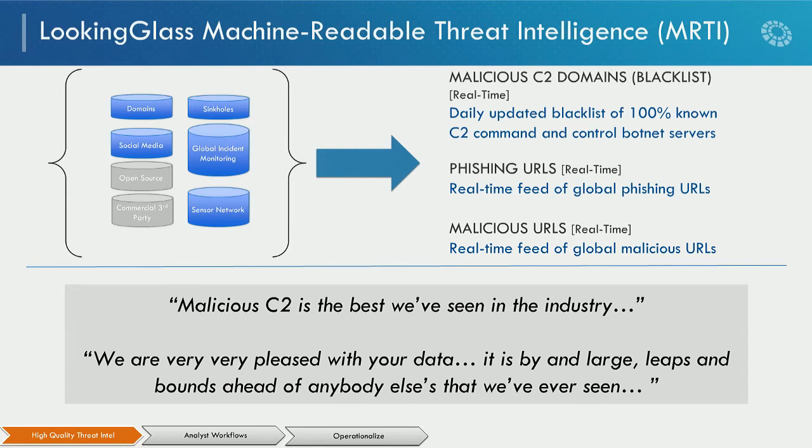And let me spend some time on three specific feeds. There are 7 feeds in the offering, but for this conversation I'll focus on three: malicious C2, phishing URLs, and malicious URLs. The malicious C2 feed is delivered as a daily updated list of fully qualified domains which are known to be infected command and control servers. As you know, these command and control servers are used to exfiltrate data from the hosts which are talking to them.